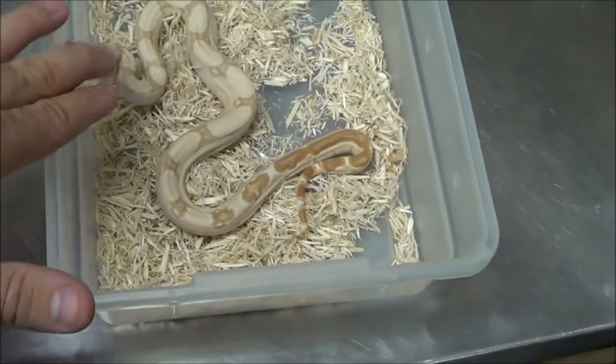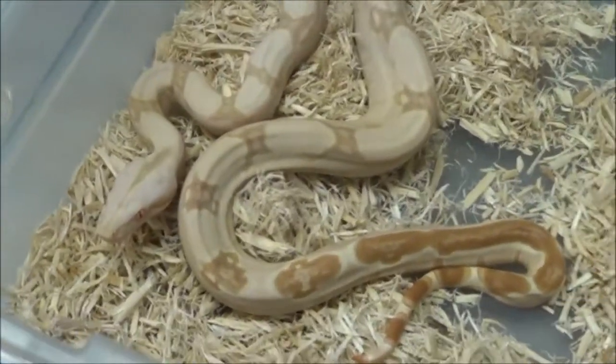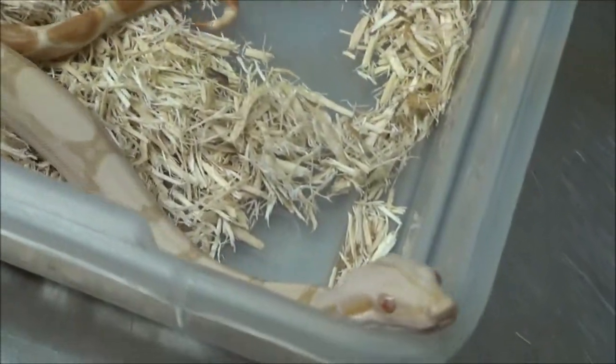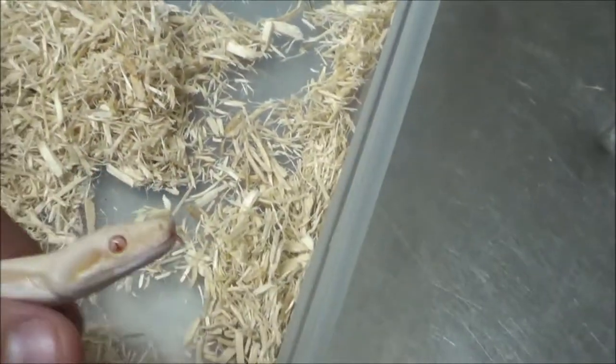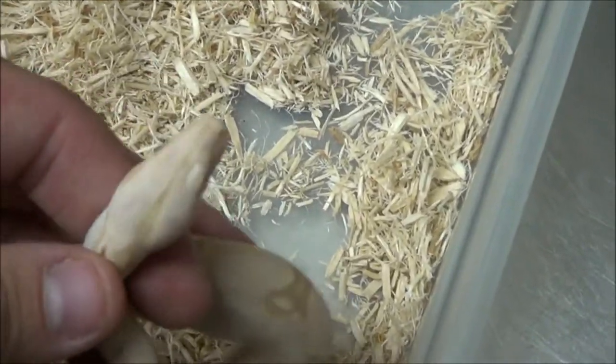Just showing off. Yeah, right. I mean, it could be 100% het anery, as John had mentioned. I don't know. I mean, there's no signs that motley should be in there, but who's to say the motley didn't get destroyed? But yeah, wait a minute. We have other animals to show, to show that the motley does come through in this combination.